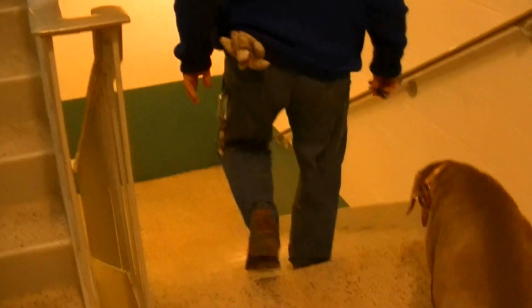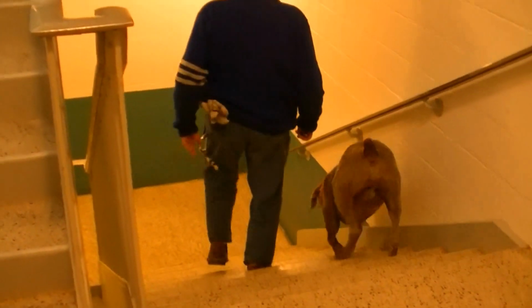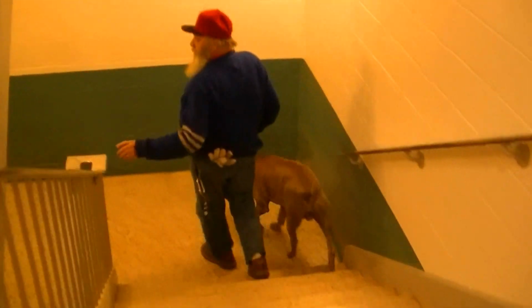Now, we are going to continue down the steps. We've all done this. How many times did you run down here when the bell rang? Same steps, same railings. Nothing's changed.